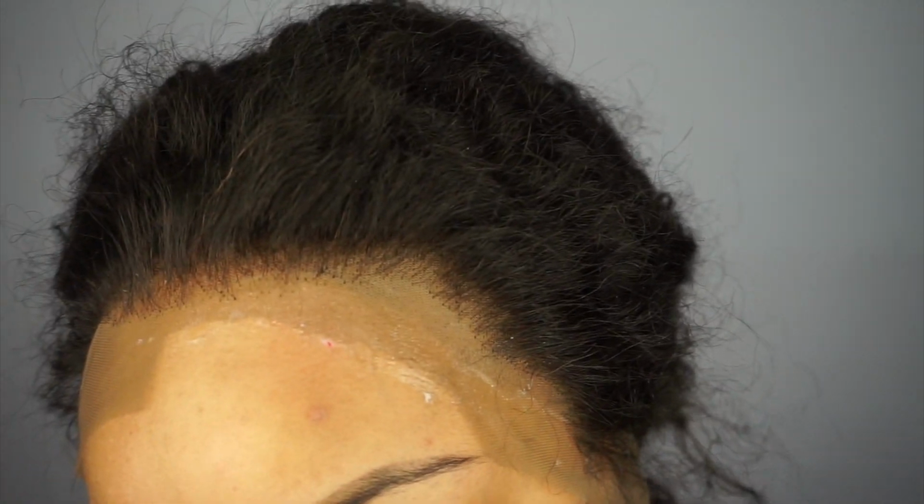Oh my goodness, you guys. Don't do what I just did. I really just cut my skin. Can you guys see that? That's pure skin I just cut off of my head.